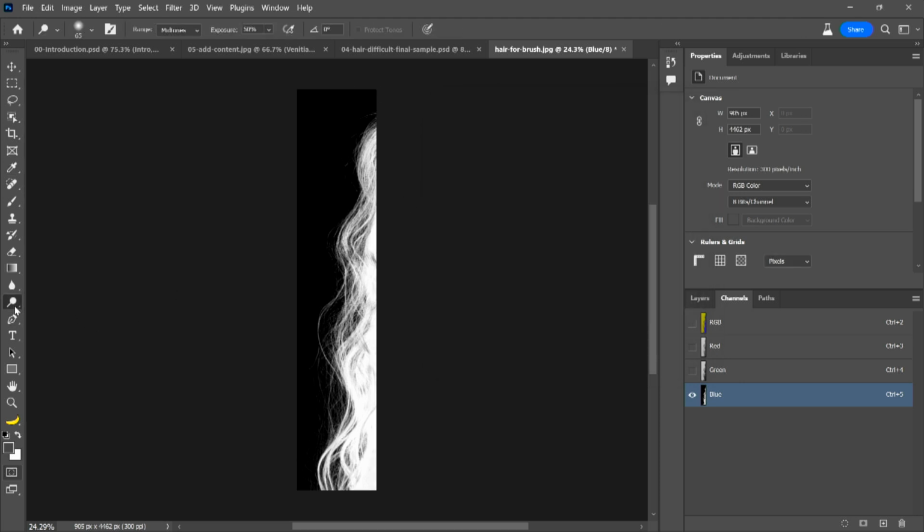Here's another trick. If you go into the burn tool and select shadows, you will paint primarily on the shadows. You will make the shadows darker. So I'm just going to increase my brush size by tapping on the right bracket key, and I can just paint right here. And now all these background pixels are completely black, and I can now make a selection.